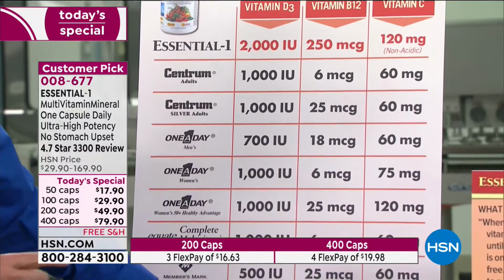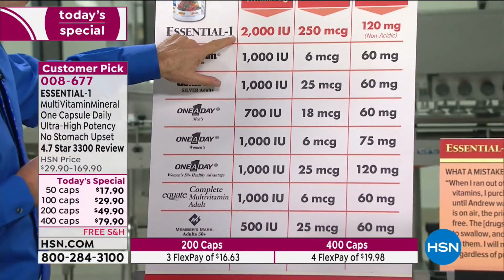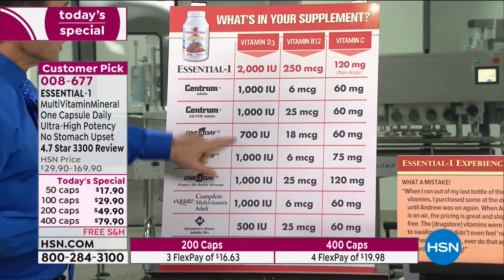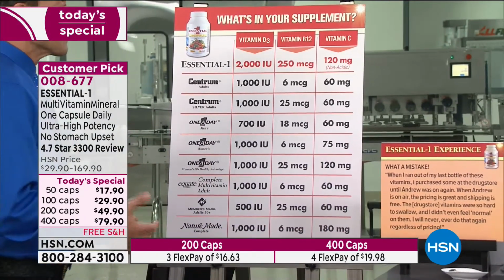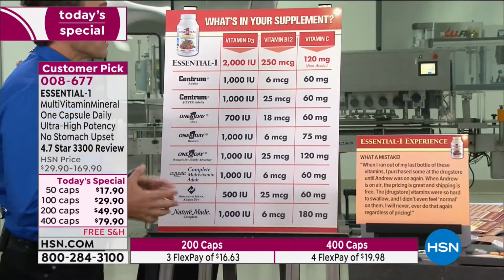And by the way, when I first introduced Essential1, it had 1,000 IU. I've never made a multivitamin with less than 1,000 IU. Right. And all of these were at 200 and 400 IU. They've only gradually increased; I've been asking when they're going to. They obviously eventually did.